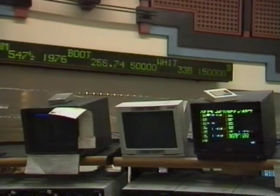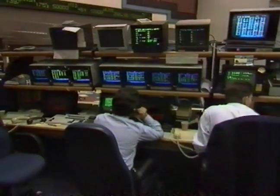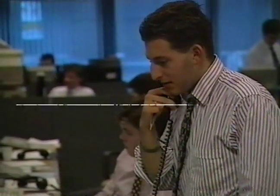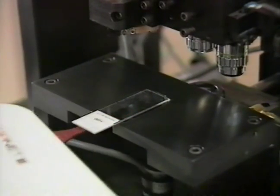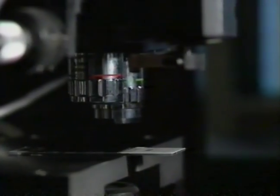Already, neural networks are close to taking over some of the activities we think of as human. Banks are currently testing their efficiency in predicting the movement of the stock exchange. They can do at least as well as human stockbrokers. And in upstate New York, a neural network has replaced a team of technicians trained to spot cancerous cells among hundreds of thousands of healthy smear samples. The machine can do the job in a fraction of the time and never gets tired or bored.